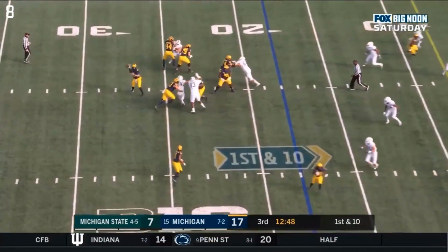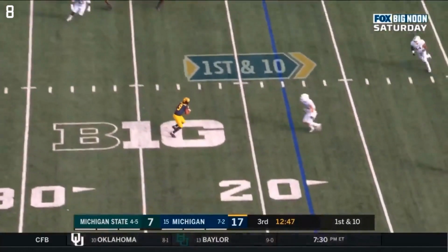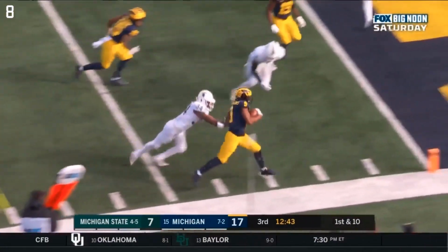So the safety drops back. Patterson makes the decision to get the ball to DPJ. He does a little stop and go move here, makes both of these guys' angles look silly, and dives in for a touchdown.